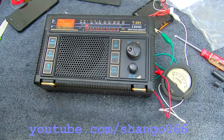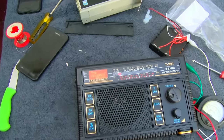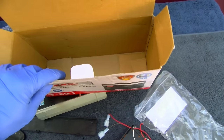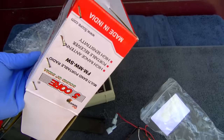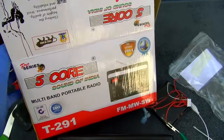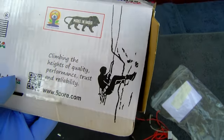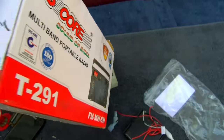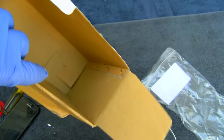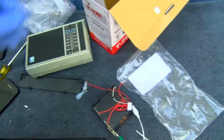Also, the box came with nothing in it. There were no instructions, no warranty card that we're used to here. I mean, there's just none of that. And of course, the exposed staples would probably never satisfy the Walmart shopper's discerning taste.